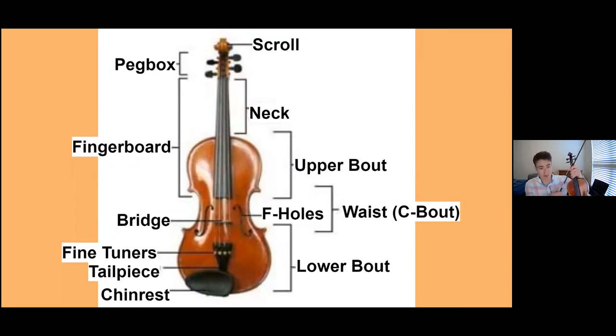At the bottom here, we have the fine tuners. My violin only has one fine tuner, and that's right here on the E string. I don't know if you can see right here. This little thing I can turn, and it makes the string either higher or lower. It's called a fine tuner because it only makes tiny adjustments, whereas the pegs at the top are for the big adjustments. And then the tailpiece.